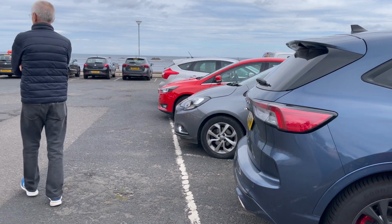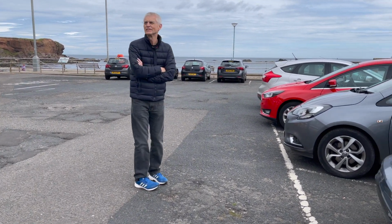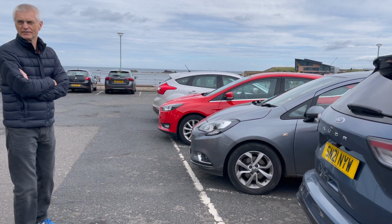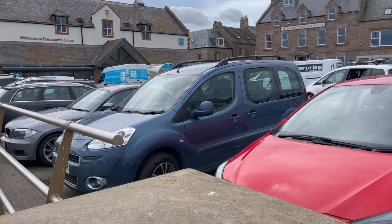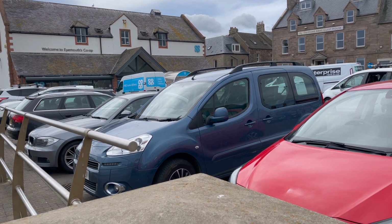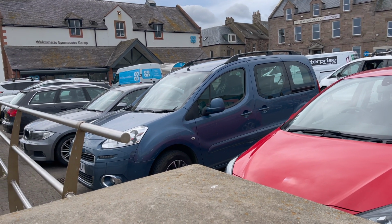So we're going to have a wander around Eyemouth. We've just had a coffee. We'll show you where we had the coffee a little bit later and give you a recommendation for that. Show you a few bits of Eyemouth, and then we'll be back on the road down to Alnwick. So if you want another reference point for the car park, it's on the high street by the co-op. However, whilst there is some charging in Eyemouth, it's in a different car park from the one that we're in.